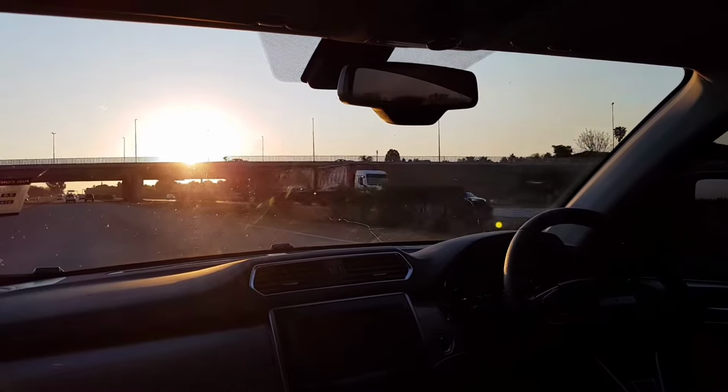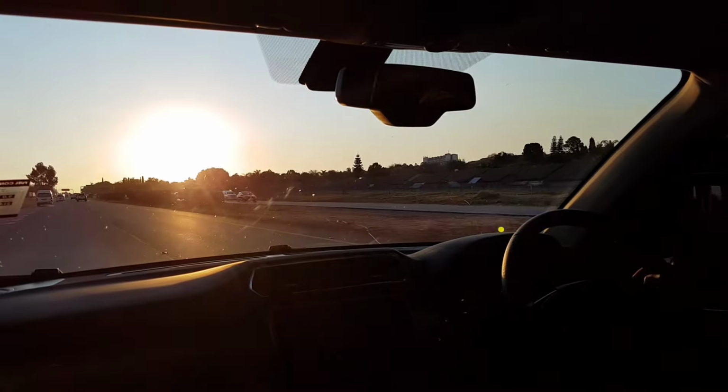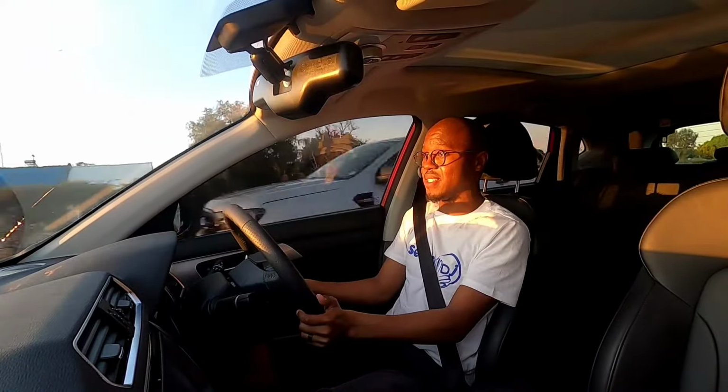But with this one, you get a warning that the key battery is low, and I'm thinking to myself, maybe it's because this guy, what is he doing? Okay, taxi. All right. I'm thinking maybe it's because this key is quite heavy. So maybe the tech that has to do with the keyless entry and everything else surrounding the key is too heavy, and when you're doing that, maybe that's why the battery is getting low and so on. I don't know what's wrong with that.